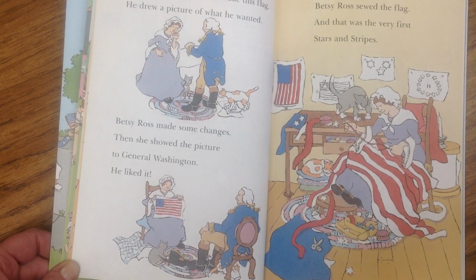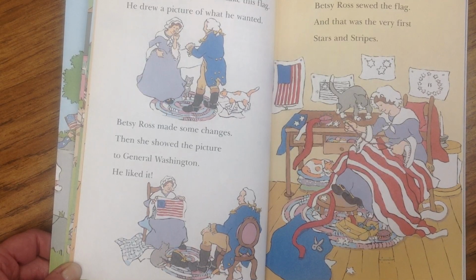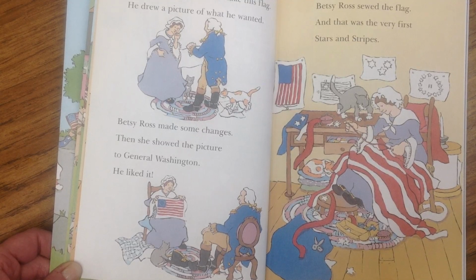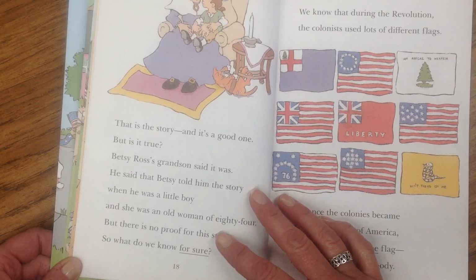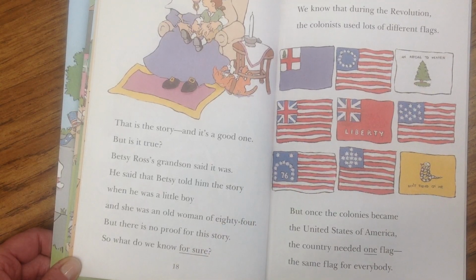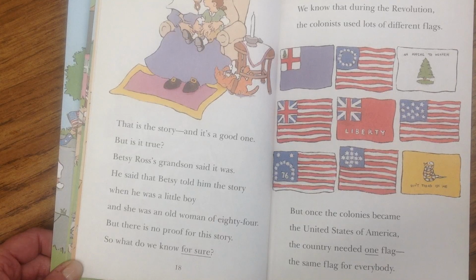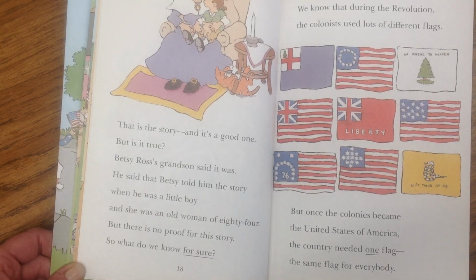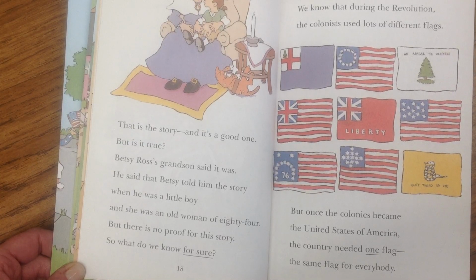He drew a picture of what he wanted. Betsy Ross made some changes, and then she showed the picture to General Washington. He liked it. Betsy Ross sewed the flag, and that was the very first Stars and Stripes. That is the story, and it's a good one. But is it true? Betsy Ross's grandson said it was. He said that Betsy told him the story when he was a little boy, and she was an old woman of 84. But there is no proof for this story.